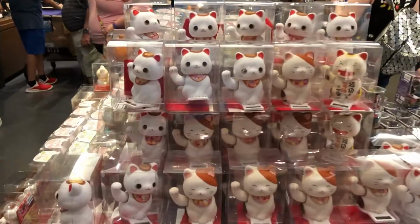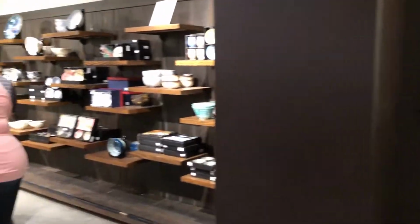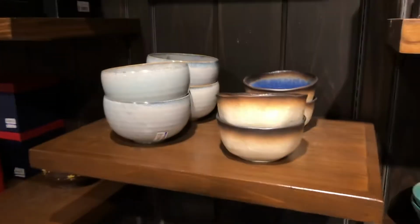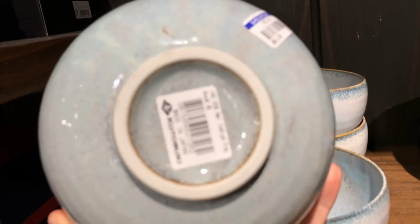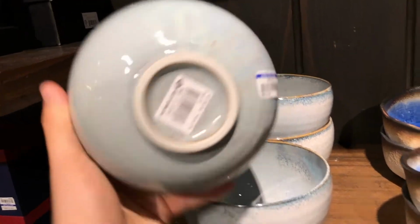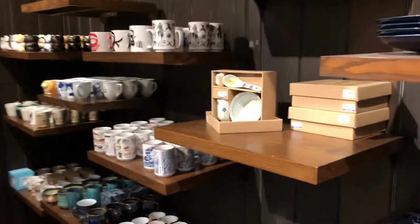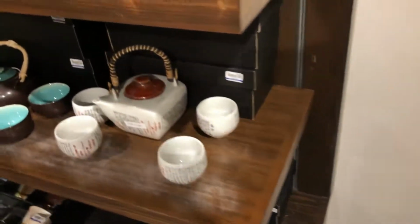Then of course we've got some more over here. Continuing from this little bend on the left-hand side, you've got a whole bunch of housewares. You've got bowls, I believe handcrafted, like rock, made in Japan at least, which is pretty neat. Not too bad price-wise, like $17. You have a whole selection of homeware, houseware, dinnerware, stuff like that. You've got mugs, plates, bowls, teapots, all of that. They come with like 4 cups, which is super neat.